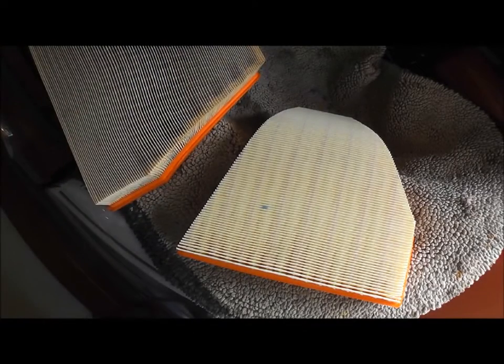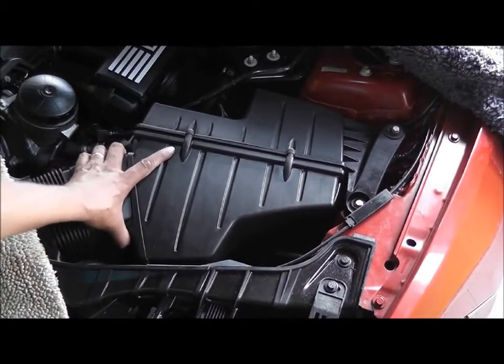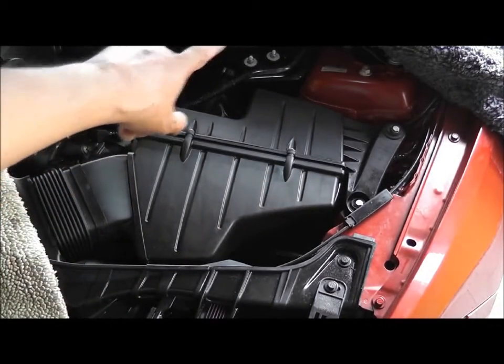So what I'm going to do now is put it all back together again. I'm not going to film us doing that because we've already done it. And I'll come back to you in a minute. The one thing I forgot to tell you is the filter will go in only one way. Make sure it's pushed in nicely. So it's all in nicely. So you make sure you've got those two bolts in there, the electrical connector, the outer hose and the manifold.